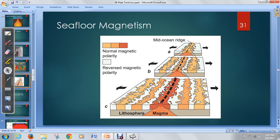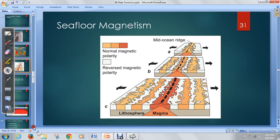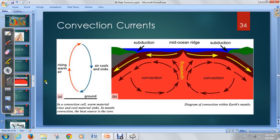And so we can use that to show that the rocks are spreading out, because the new material is coming up and it's forming with that magnetic field that it came with. And then you can see that in another 200,000 years, it's going to flip, and so on and so forth. And so this is actually one way we can use to determine how old the seafloor is. Okay, so this is a really cool method of proving seafloor spreading, because we can see these bands occurring in the magnetic field.